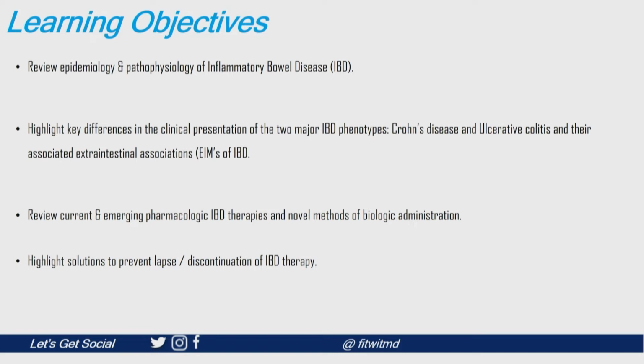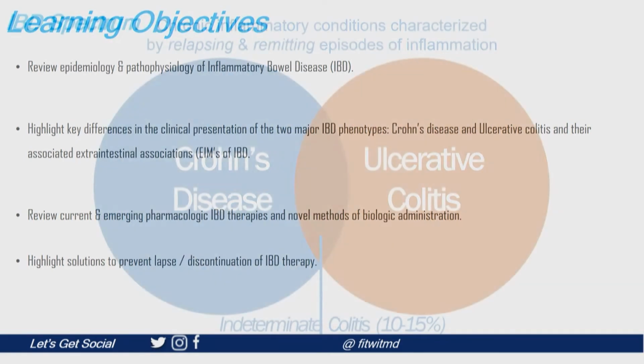And then we're going to talk about a couple of solutions that might be helpful to you all in terms of preemptively or proactively preventing lapses in drug infusion, working with your clinician, authorizations, et cetera. So we'll get right into it.